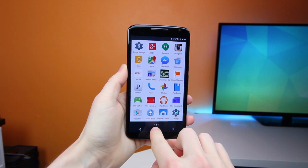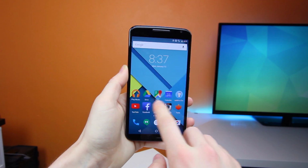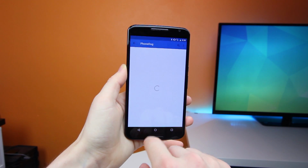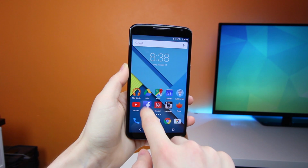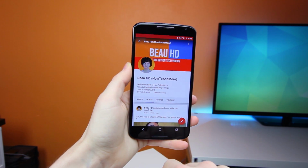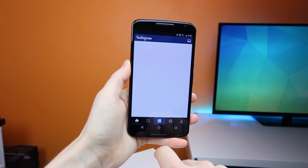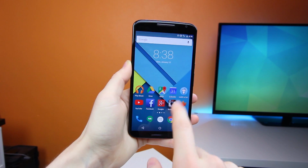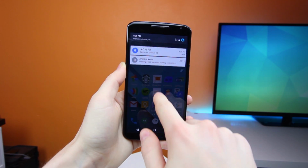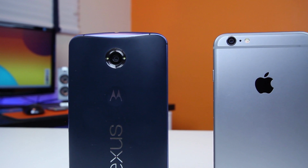The 7th and 8th reasons why the Nexus 6 is better than the iPhone 6 Plus have to do with the higher RAM and more powerful processor. The Nexus 6 has 3GB of RAM as opposed to the 1GB of RAM found on the iPhone 6 Plus, and it also has one of the newest quad-core Snapdragon processors which enables fast charging, which we talked about earlier. And with 3GB of RAM, the Nexus 6 is buttery smooth and fluid while also being able to handle multitasking like a champ.